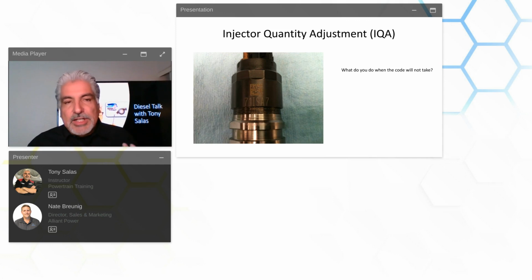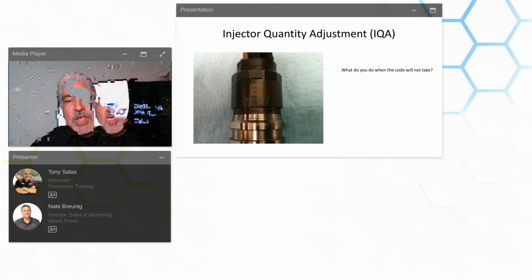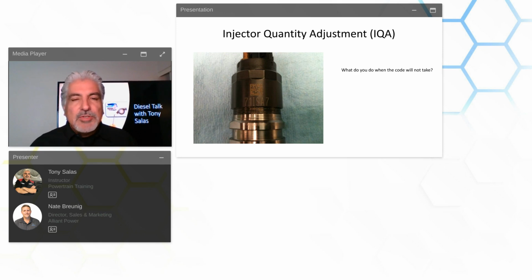We did see in the earlier model years of the 2007 that there has been an IQA code. If you've been around this business enough, you probably know about that. There are generic IQA codes that are being set in there and they're not correct. So in this case, please make it a point to check IQA codes every so often when you're doing diagnosis. Not a huge game changer when it comes to drivability, but in this case, we need to verify the IQA codes.